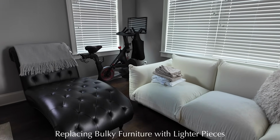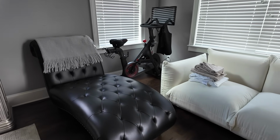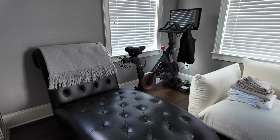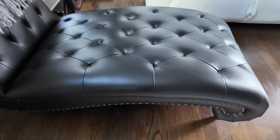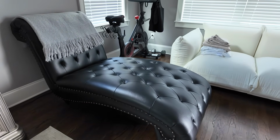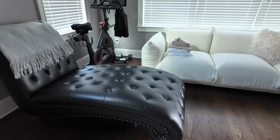If you didn't know it, now you know. Replacing bulky furniture with lighter pieces. Now listen, years ago I bought this beautiful chaise chair that I absolutely love. But now it just doesn't work for my space. It feels heavy and visually throws the room off. I am redoing my bedroom as well. I'm still trying to figure out where to place it. Maybe the basement when it's completed, but that's the reality of design. Some pieces just don't fit the vibe anymore.